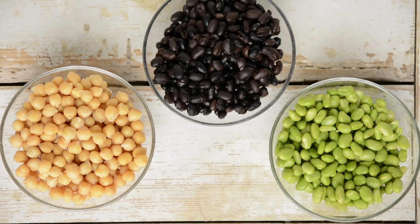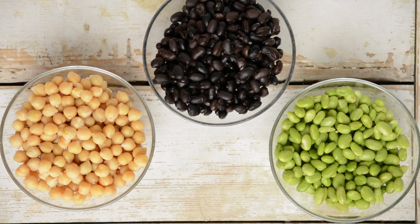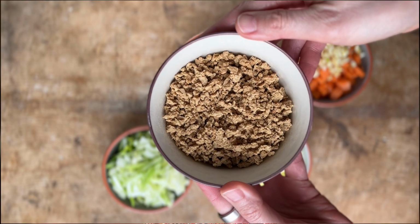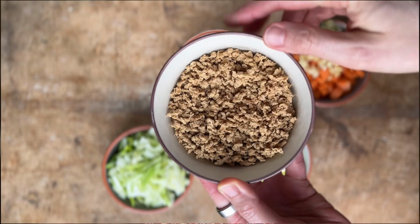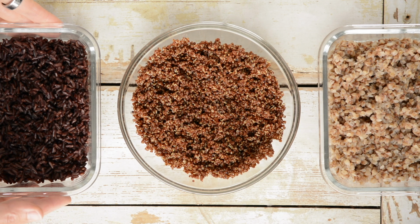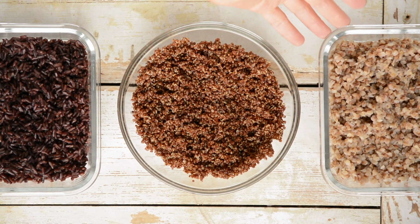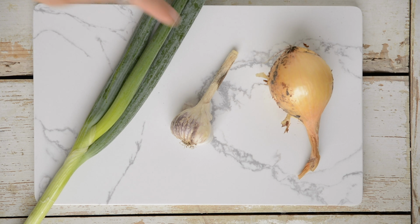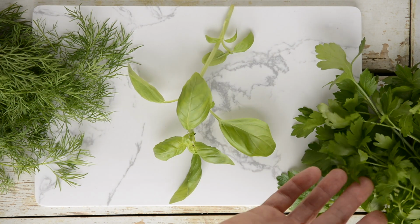Next step, we go to protein. Beans, lentils, mung beans, edamame, tofu and tempeh. Another great option is soy or pea protein granules that mimic minced meat a bit. Then add grains like rice, quinoa, buckwheat, millet, sorghum, barley, spelt or wheat berries, or opt for whole grain pasta or bread. Include aromatics like onion, garlic, shallots and fresh herbs like dill, basil, parsley or coriander.